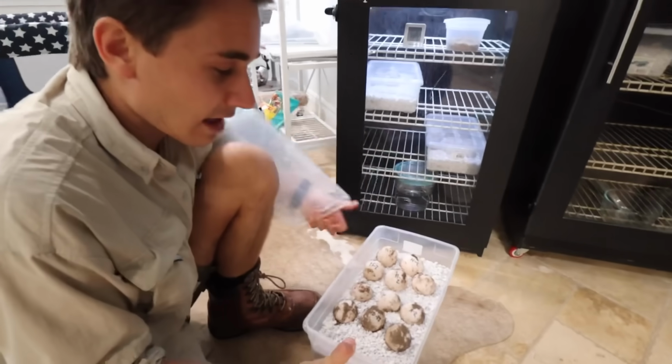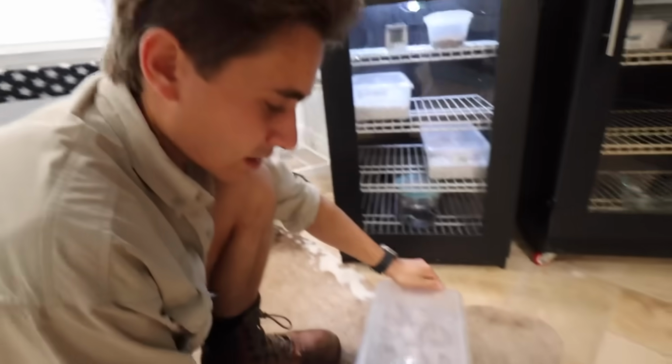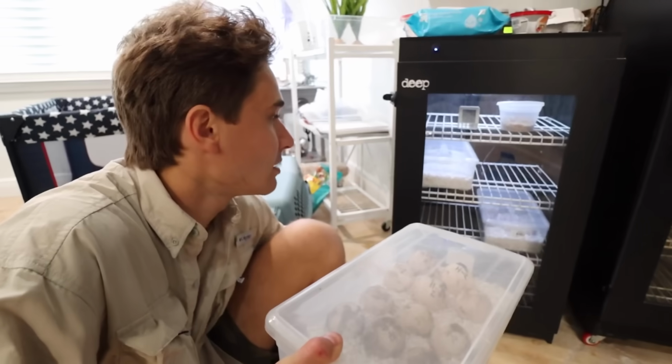So we've got our 11 beautiful eggs right here ready to go in the incubator. What we're going to do is keep this lid on it, because that's going to keep the humidity that these eggs need to grow and develop into baby tortoises.